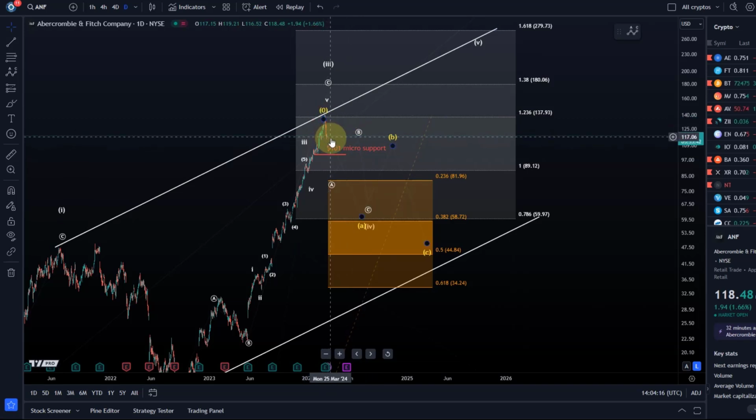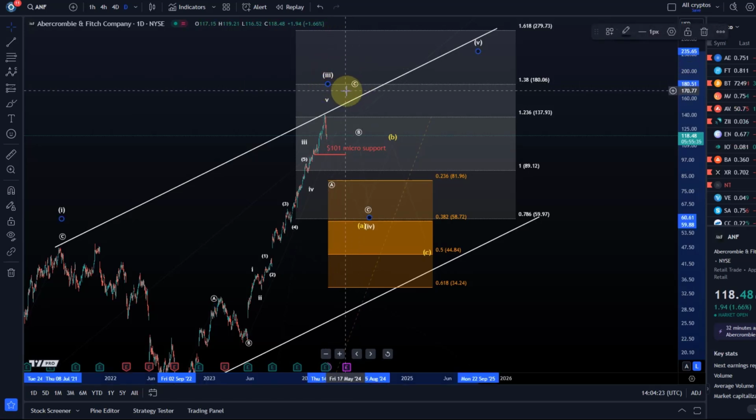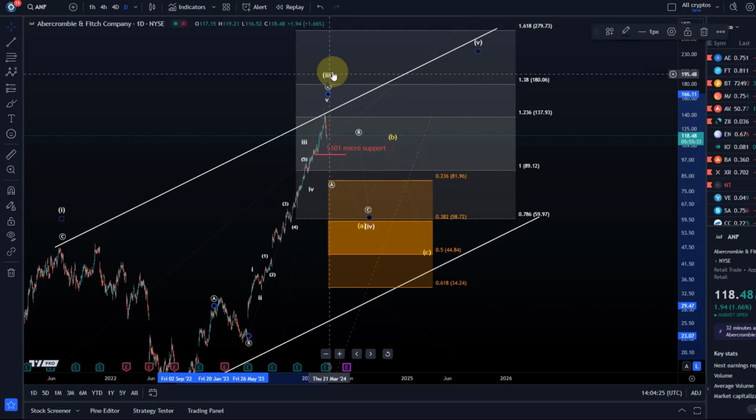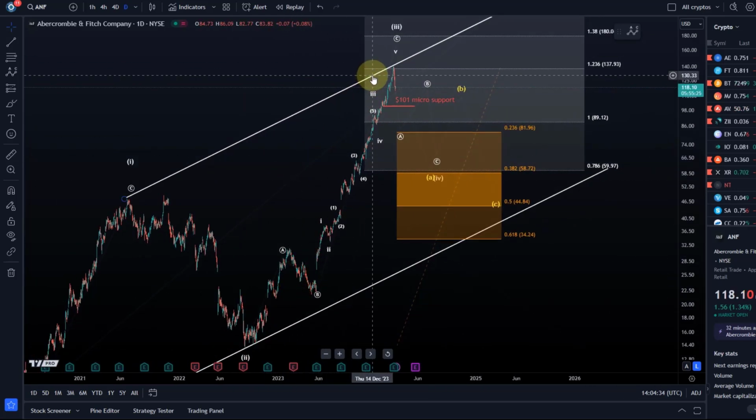If we see from here a break above that high, I would have to assume that wave C of 3 is still unfolding. That would be my alternative perspective. I told you about my primary. This would be my alternative. And then the next upside target would be $180. But the highest probability element of this rally is most likely done.